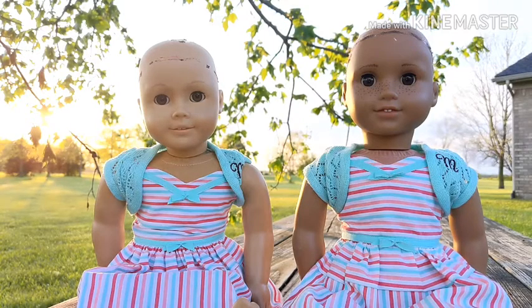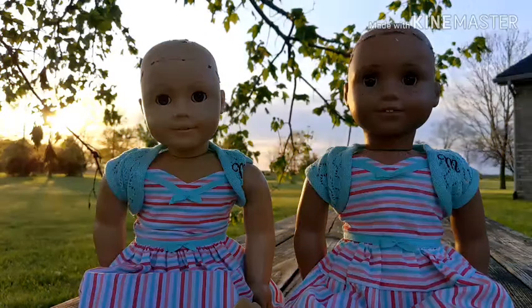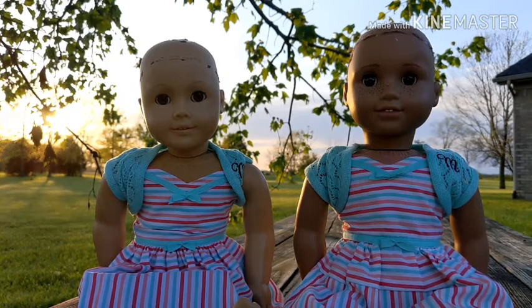Guys, it's Aqua, and you could probably guess by the title that today we're going to be taking a look at one Pleasant Company American Girl doll and one new Mattel American Girl doll. The Mattel American Girl doll does have freckles because she is my custom River, and I just haven't glued her wig on yet. I am aware that they are both different face molds, and I will not really be using their faces as a contribute to this video. I'm just going to be using other differences and similarities in their bodies, their vinyl, and their eyes.